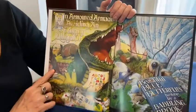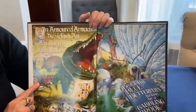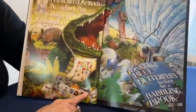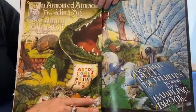So we start with the letter A. An armored armadillo avoiding an angry alligator. Do you see all the things on the page that start with A? Look, there's an apple down here and an ambulance. There's the armadillo, the alligator.